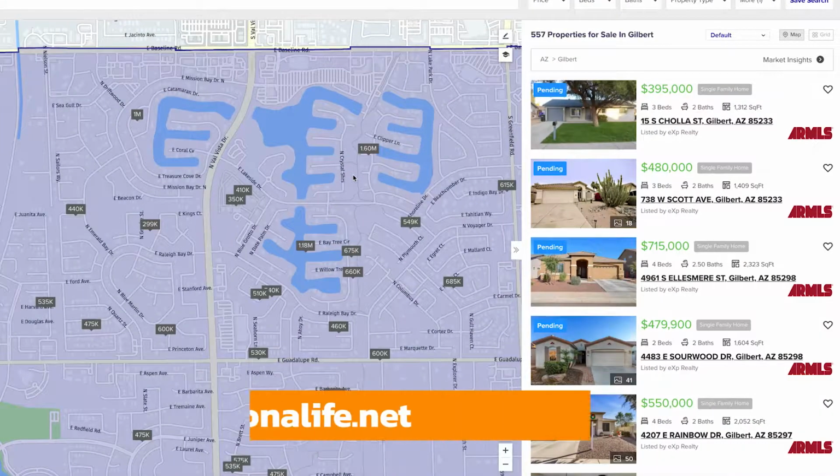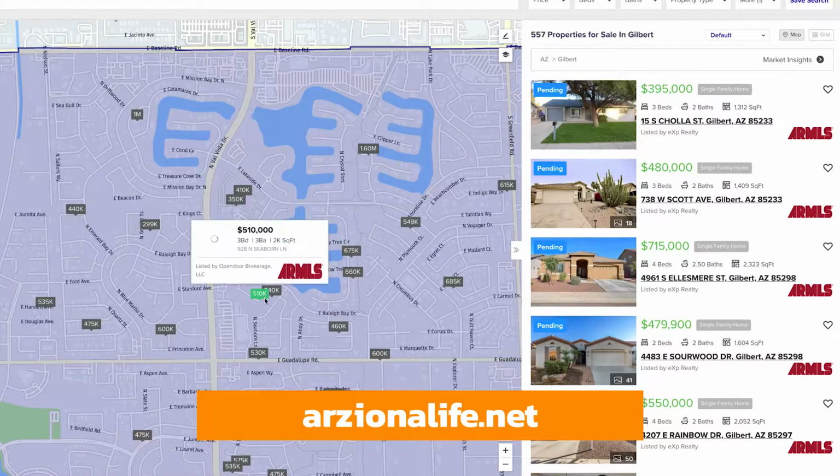And I know I've said this probably in other videos, but it really reminds me of that Florida feel, kind of the canal living, where you get to be on the water, on your boat, and watching these amazing Arizona sunsets. Now, if we take a look at my website, arizonalife.net, you can see some of the homes, and they range in a lot of different price ranges, depending if you want to be on the water or not.